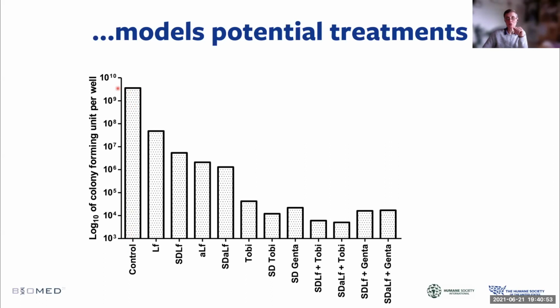So our control, that's our positive control, says, okay, we get over 10 to the 9 colony forming units per well when we don't do anything. And if we start to look at our different treatments, you can see which of these are capable of reducing the number of bacteria on our epithelial cells. And what we were interested in here was whether or not we could use something like lactoferrin, which is a component of the innate immune system. We're interested in lactoferrin because bacteria cannot derive resistance to lactoferrin.